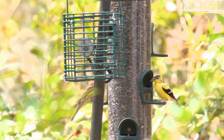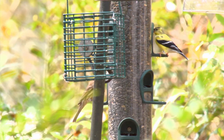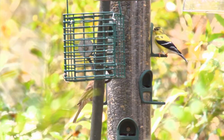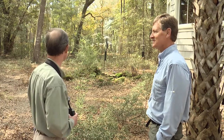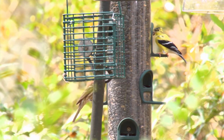So what would you want to use in a feeder for a goldfinch? They like a variety of seed, and actually this one, even though people think of thistle, this one's going for black oil sunflower as well. So by having the variety of seed out there, it increases your chances of the different kinds of birds being attracted to the feeder. Boy, stuff's starting to pick up here, isn't it? We're starting to see some birds.